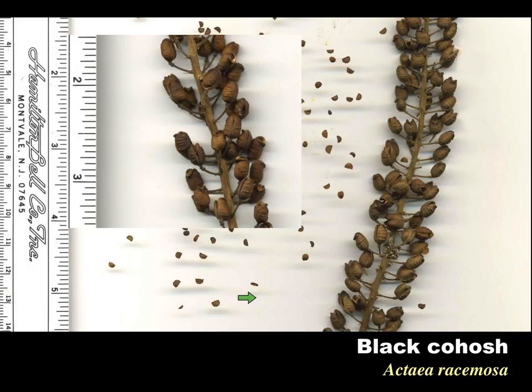And in fact, those of you who know black cohosh can go out on forestlands right now and find the tops from this past year, and you often find seeds still in them. Because if they shake in the wind, they tend to make a noise. It sounds like a rattle. A lot of people call this rattle or rattle top.